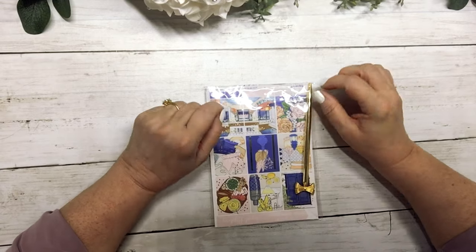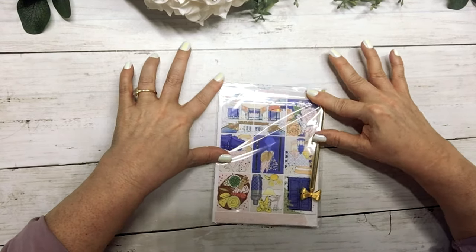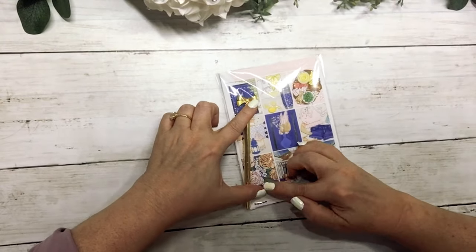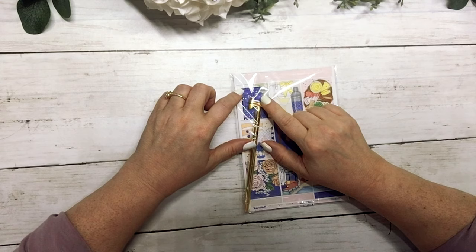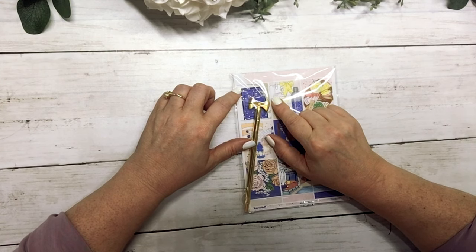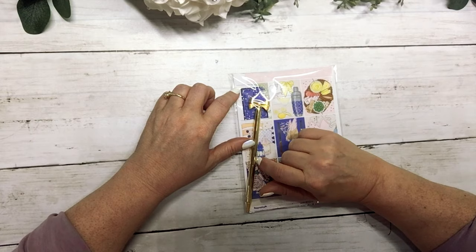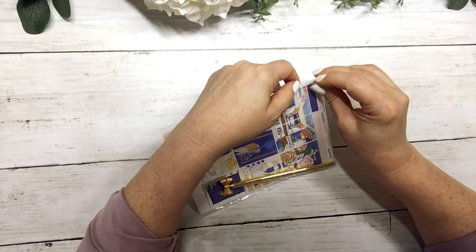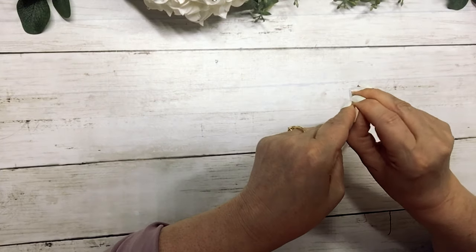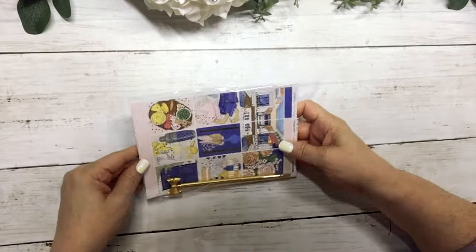So our mystery kits are auto renew and they're $16 a month and they're foiled, and then they come with 8 sheets, date dots, and a little surprise. Like this month is a pin, but it varies. Sometimes it's die cuts, sometimes it's washi, bookmark. It just really varies.